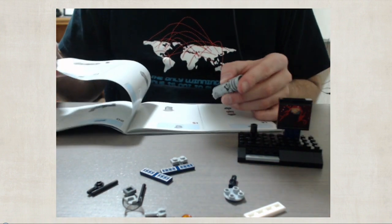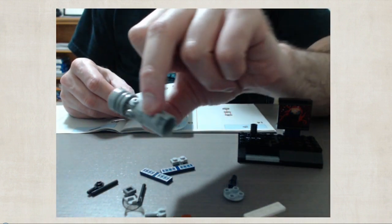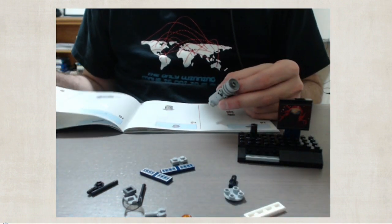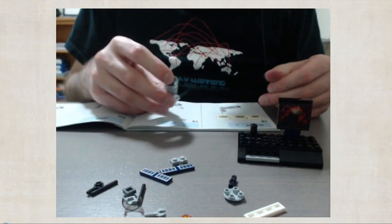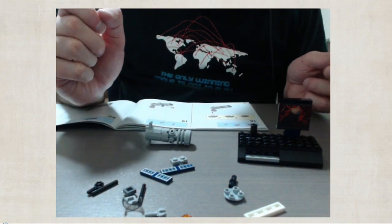And the funny thing is, I have seen on the LEGO Ideas site a full-size Hubble proposed several times, I think. And they never seem to get any traction. Well, they never seem to get accepted. And I kind of wonder why, because it would be a pretty awesome model to make. So that's that.